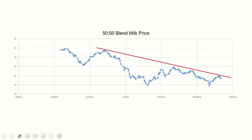If we look at our 50-50 blend price, I put in a line. I know that the guys that are always looking at charts call this kind of an overhead resistance line. And we've just been bumping this and coming down off of it all the way since back here in June sometime. I think it was June 8th that had the highest price there. But we're down in this 2021 range at this point.